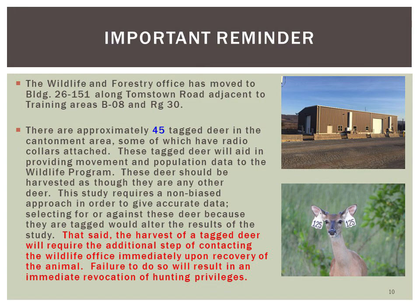There are approximately 50 tagged deer in the cantonment area, some of which have radio collars attached. These tagged deer will aid in providing movement and population data to the wildlife program. These deer should be harvested as though they are any other deer. This study requires a non-biased approach in order to give accurate data. Selecting for or against these deer because they are tagged would alter the results of the study.